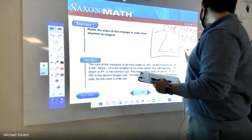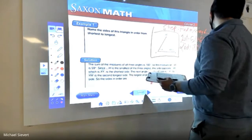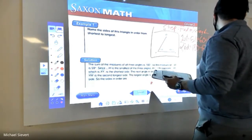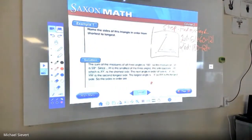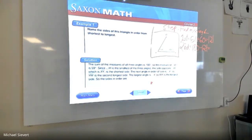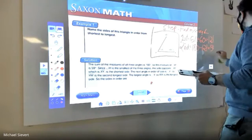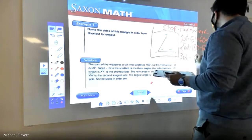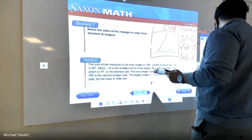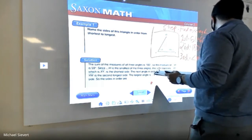Second, you have to subtract 121 from 180, which gives you, London? 59. Oh no, we're in a room. So third, write your answer like this. W, oh shoot, gotta do the right symbols. Angle W equals 59 degrees.